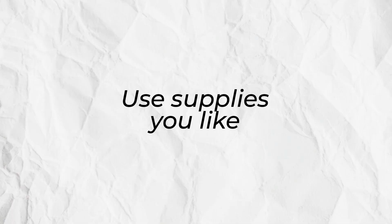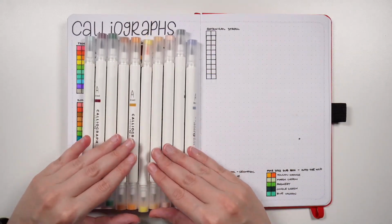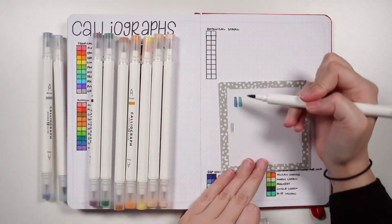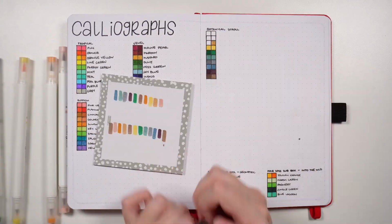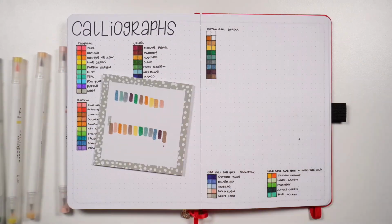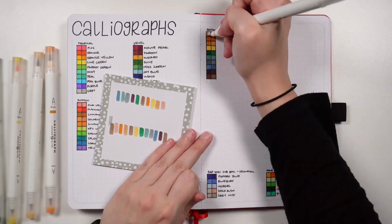Use supplies you enjoy. As we've said, you're more likely to do things if you find them enjoyable, and we can build enjoyment into our journaling by using supplies we like. This can include our notebook and our pen, but it can also include other supplies we use. And these might not necessarily be specifically related to the journaling practice.